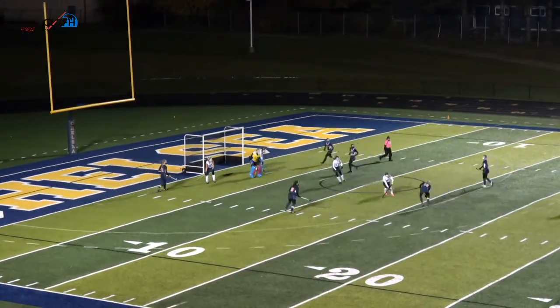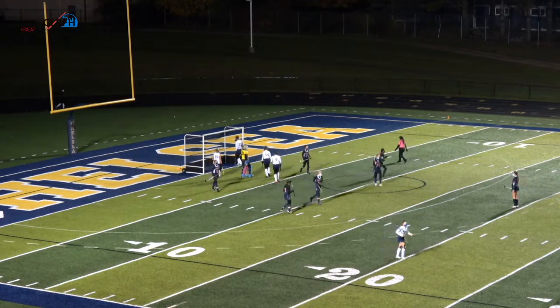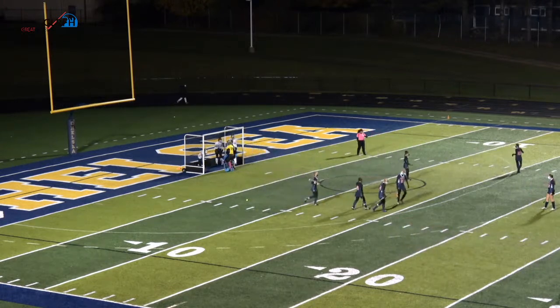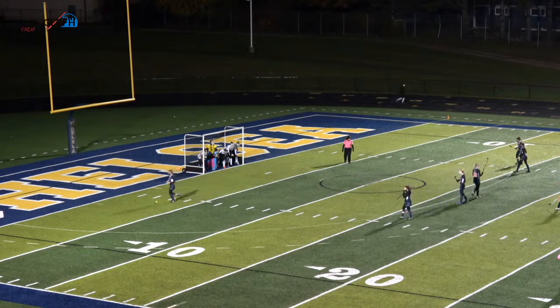Entry to the top. She's going to dribble in. And third corner. Number 14 is a soccer player, and she's going to University of Illinois to play soccer.